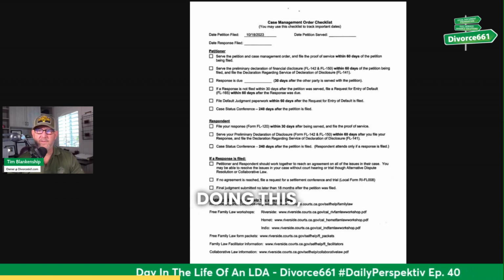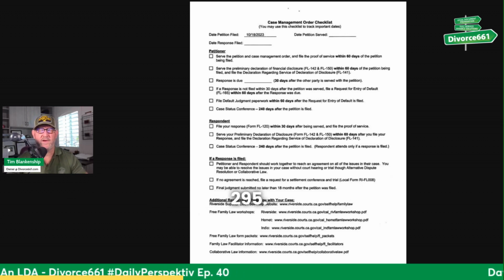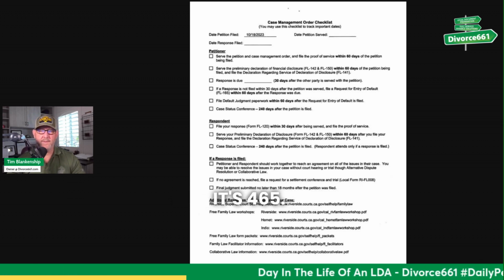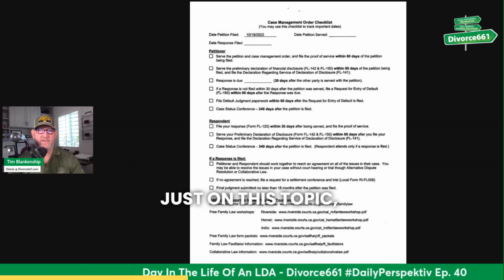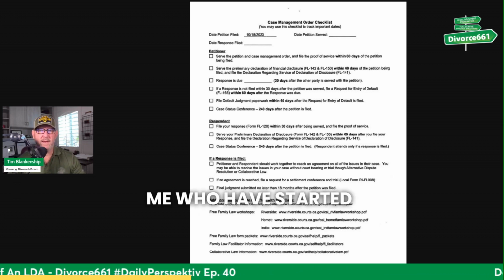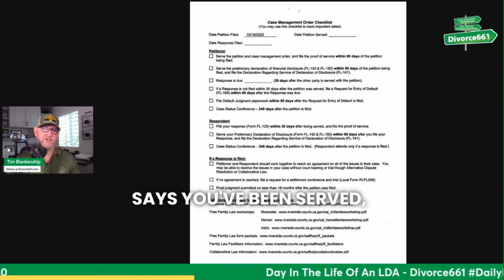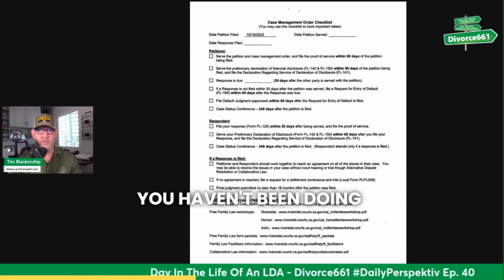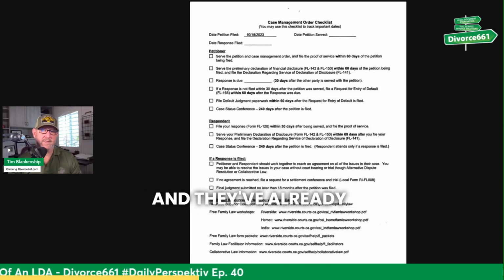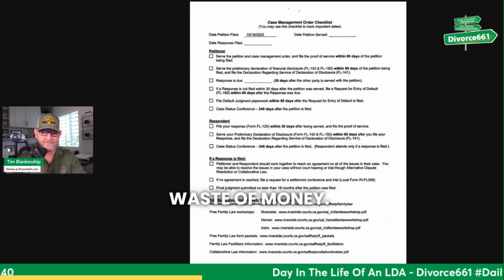When I started doing this 12 years ago, I think the filing fee was like $285 or something like that, 295, and then it just keeps going up, and now it's 435, and if you e-file, it's 465. So that keeps changing. Just on this topic, response is not required if you guys are amicable. A lot of people will hire me who have started their own divorce, and they'll follow a checklist like this, or they'll just read the rules, or even the summons says you've been served, you have 30 days to file a response. If you haven't been doing this as a business like I have, you're going to say, oh, shoot, I got to file the response. So a lot of people will come to me and they've already filed the response. I'll tell them it wasn't necessary. It's not wrong, but it's a kind of waste of money.